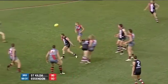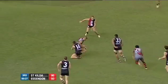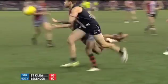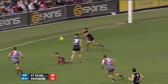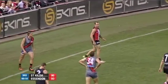Cozzy's chicken-winged almost. Somehow got rid of it. Heppel to Davey. There's time here. 27 seconds. Smother off the boot by Owen Davey. Graham went and tidied it up. Handball back and to the safety of the boundary from Gwilt.